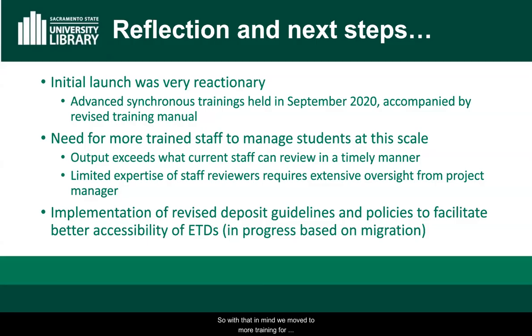So with that in mind, we moved to more training for our students, and we had synchronous trainings over Zoom this month and a revised training manual. So now the big need is more trained staff to manage our students and increase that staff expertise. We have an unbalanced workload where our amazing students are remediating far faster than we can review. So we'd like to decrease the time spent by our project manager.